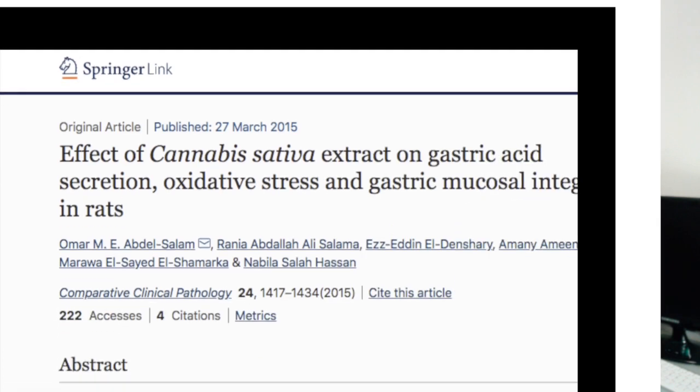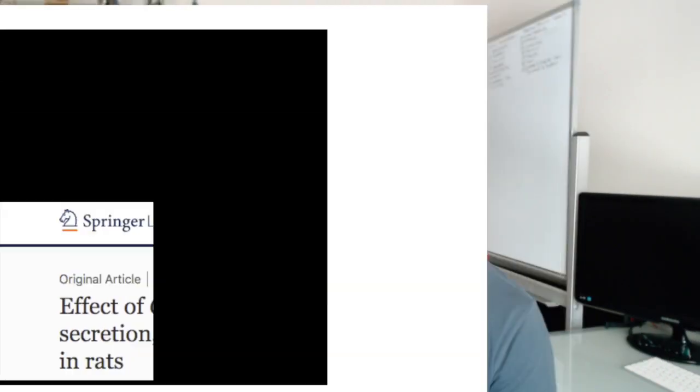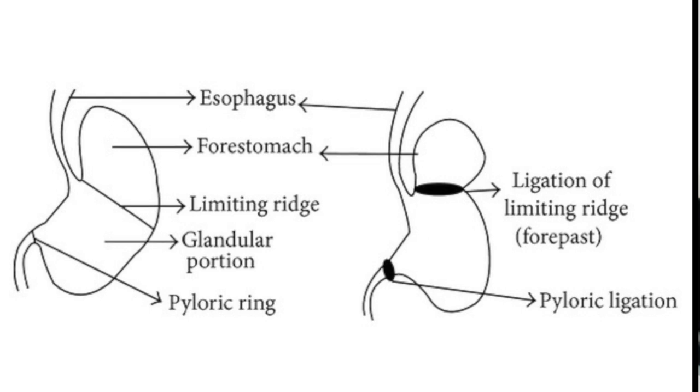So there was a 2015 publication I found that documented studies that said to investigate the effect of cannabis sativa extract on gastric acid secretion, experimental gastric ulcers, and on experimental oxidative stress and inflammatory markers in the gastric mucosa of pylorus ligated rats. Cannabis was administered for 4 weeks daily prior to the pylorus ligation. Now, pylorus ligation is the surgical procedure of tying the pylorus tightly, and of course, your pylorus is the valve between your stomach and the small intestine that opens and closes during digestion.